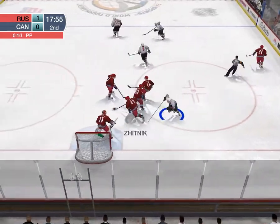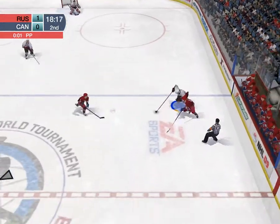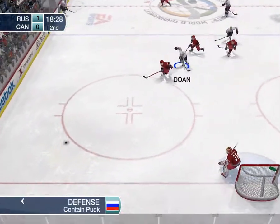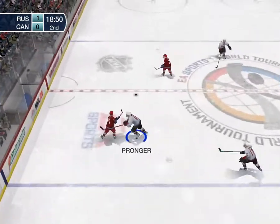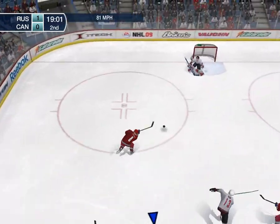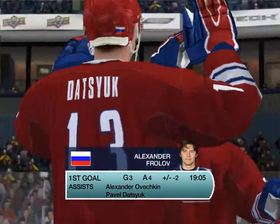Faceoff goes to Russia. Less than 2 minutes to go in the second period. Russia continues to struggle on the power play. They're now 0-3. Markov. Now a quick pass up to Ovechkin. Shoots the puck. He scores for a two-goal advantage late in the second period.